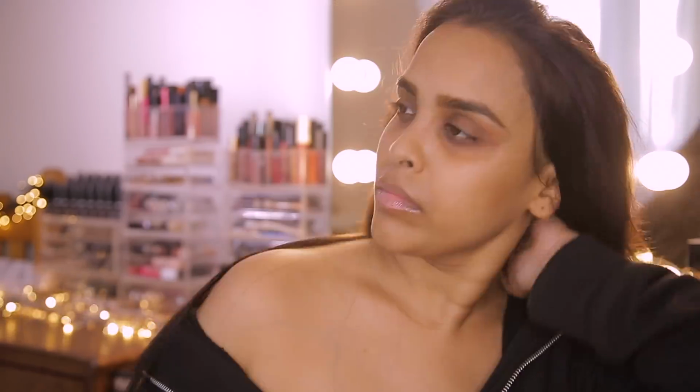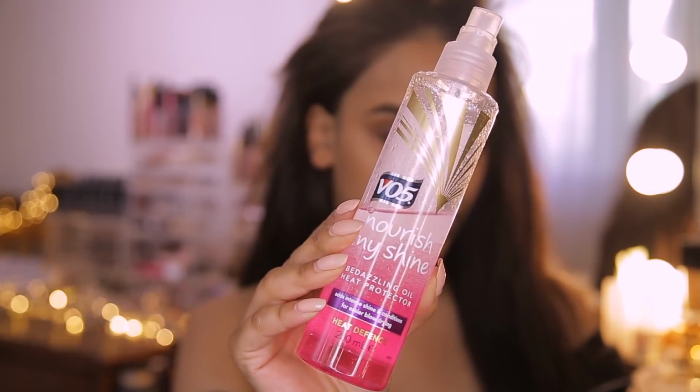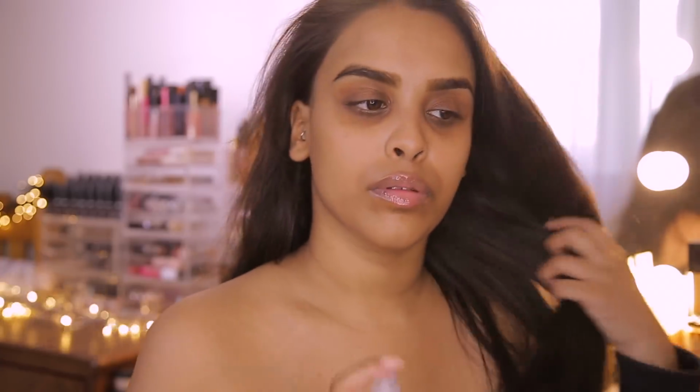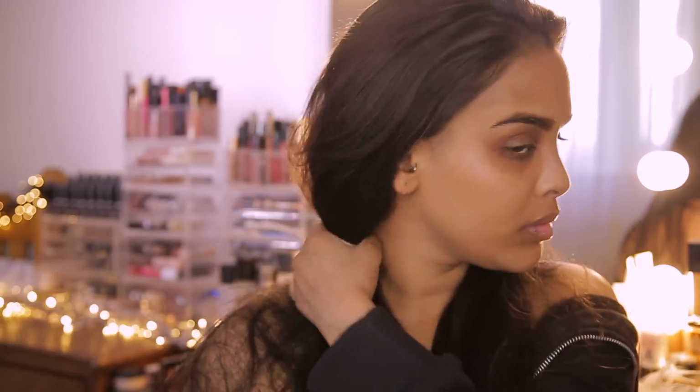Now, because this hair is 100% human virgin hair, it means that you can tong it, you can do whatever you want. So I'm actually going to be putting hot rollers in it for my glam look today. I'm just going to start off by brushing my hair, because you want to get rid of any knots or tangles. I haven't actually brushed this hair today, so we're just going to quickly give it a brush through. Now, because this is 100% human hair, you want to protect it, and you want to treat it like your own hair. You don't want it to get damaged at all when we're applying any heat. So I'm just going to be using the Nourish My Shine Bedazzling Oil Heat Protector, Heat Defense, and spraying this all throughout my hair.